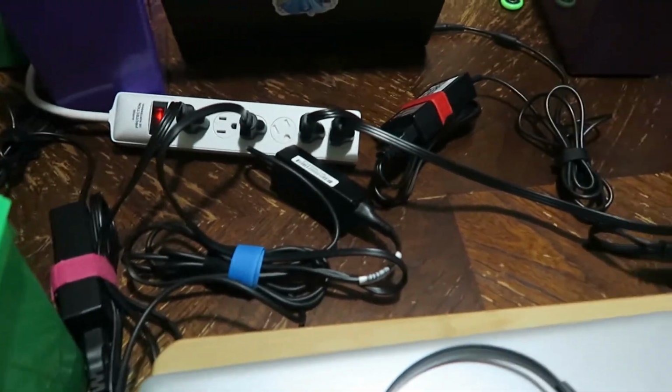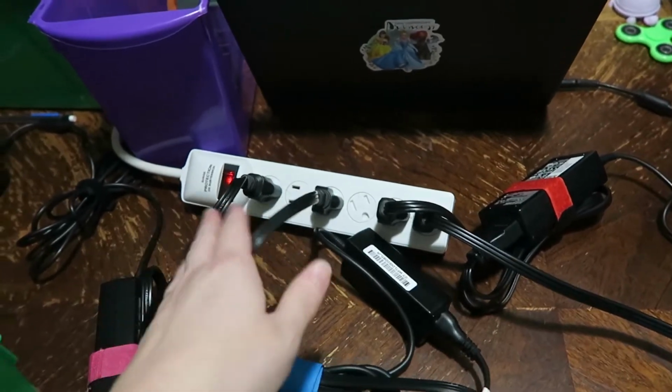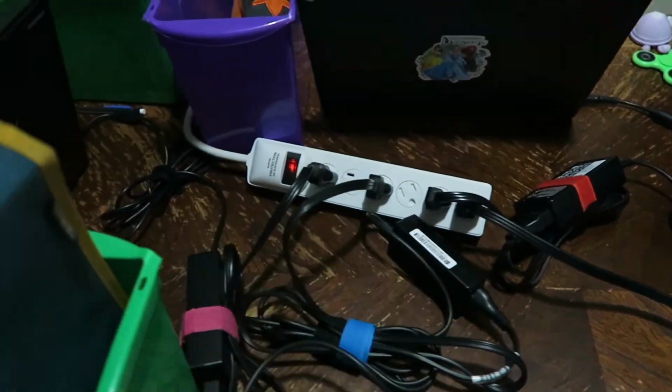And we also designate where they plug their cords up, if they do it by themselves, which I allow them to. They know that whoever's on this side of the table gets this spot, and whoever's on this side of the table gets this spot, and whoever's in the middle can have one of the middle ones.